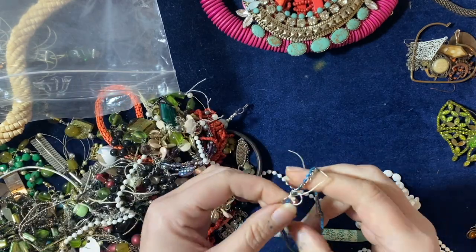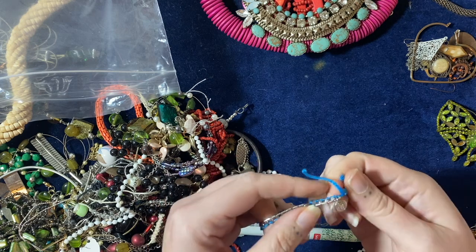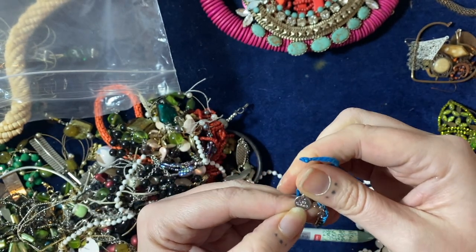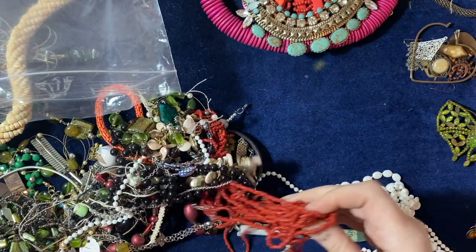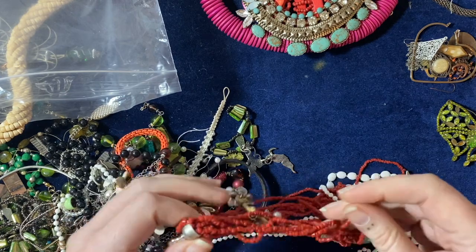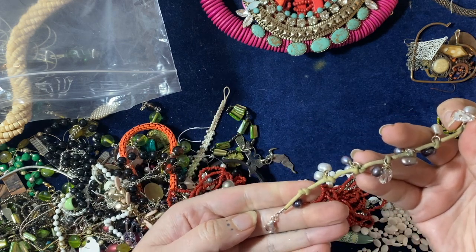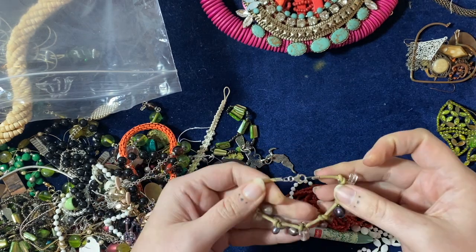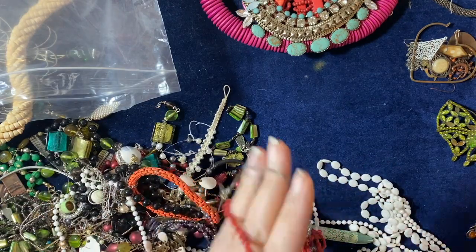I feel like a nice metal. I wonder if that would have had a tag on it or something. Can't quite see what that says. Oh, Les Clears? I'll look that up. You never know, that could just be a little unusual thing. Little friendship bracelet. That's got some cute little pearls on it. Quite nice sterling silver clasp. Cute. But I'm going to put that in 2 kilos, even though it's got a bit of sterling silver on it, and let someone else enjoy that.